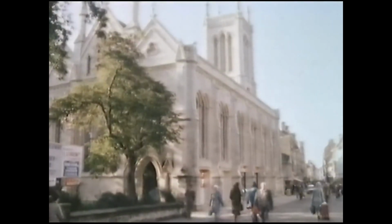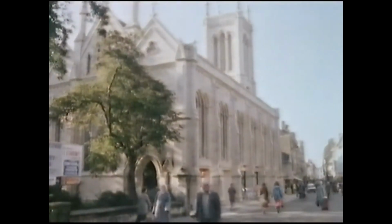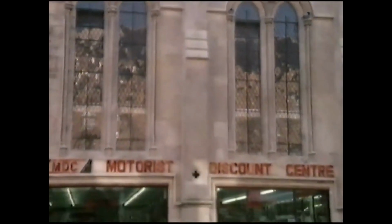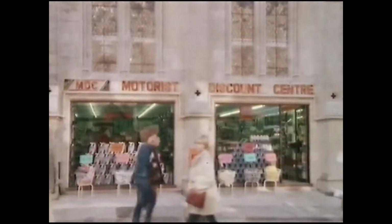St Michael's Church, built in 1836, stands in the now busy pedestrianised High Street. It was closed a few years ago as people moved away from the centre of the town, so someone had the bright idea to convert it into shops. But the residents were up in arms, though, when they found a discount motoring centre had opened.